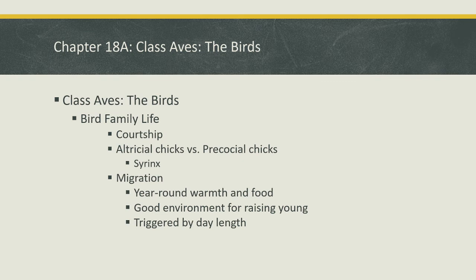So think like peacocks. It is the male that has the big fans of feathers, and it's all to impress the females in order for winning a bride in a sense.